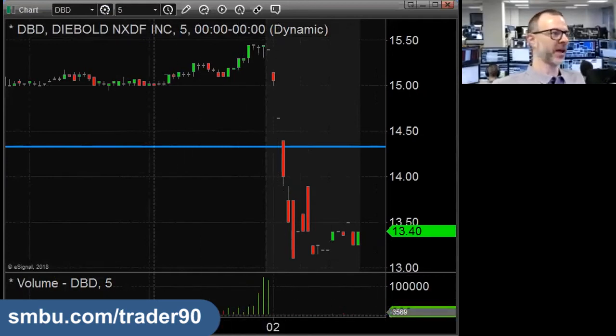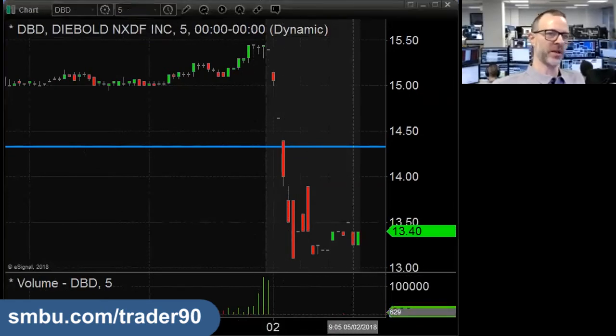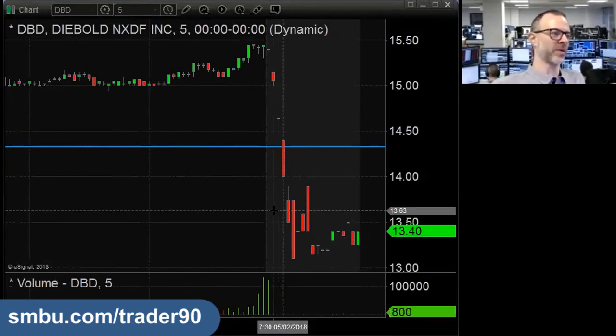I guess the way I would look at it, what do we have for levels? 13.25, none. If it's consolidating below 13.50 on the open and then it takes out the morning low, you want to be short it. You can look for a bounce as well if it starts to hold above 13.50.